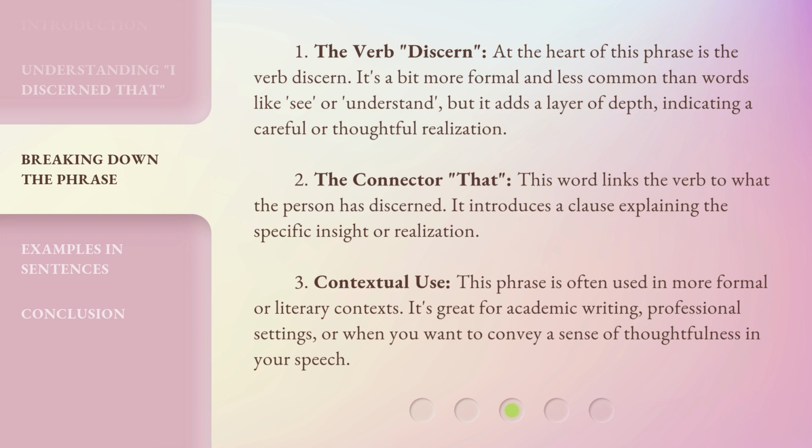2. The connector, "that." This word links the verb to what the person has discerned. It introduces a clause explaining the specific insight or realization.